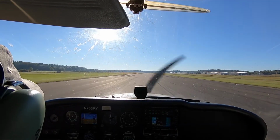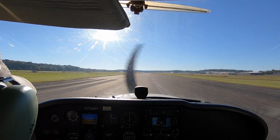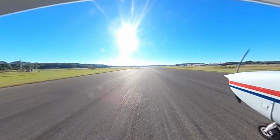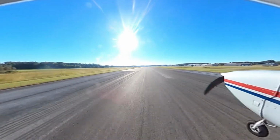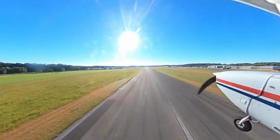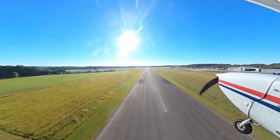Airspeed's alive. 40 knots. 55, and we can rotate. And we're up. Climbing good today. A little bit of density altitude.